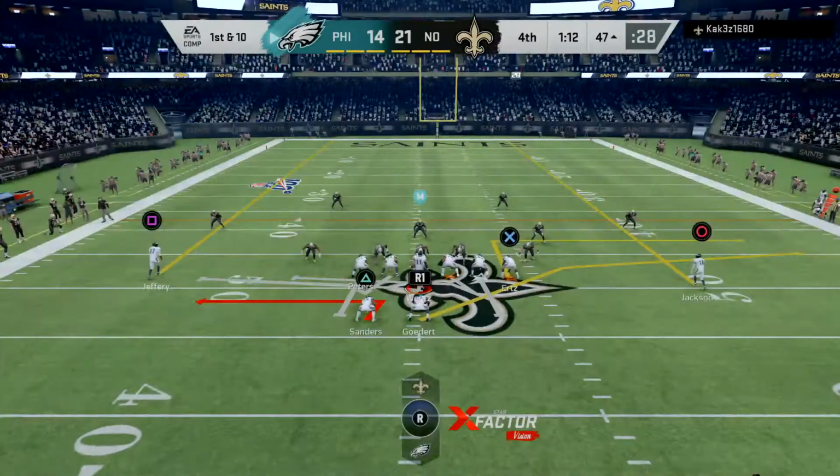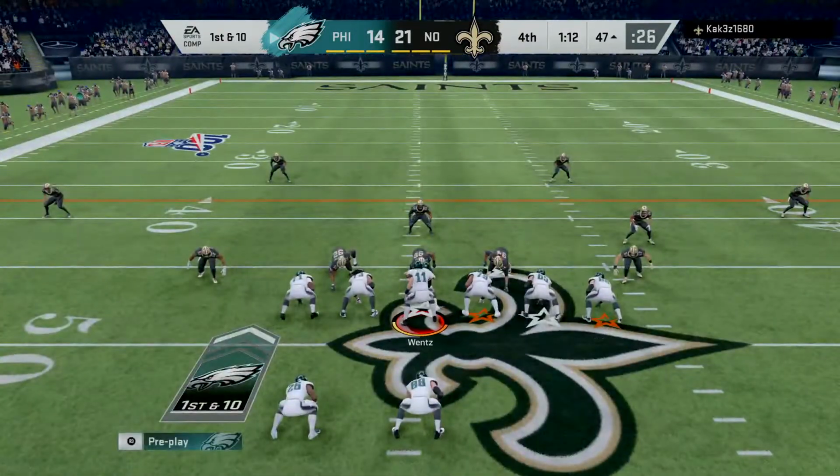Go. 120. Right there, 56. Hey, defense, back, go.